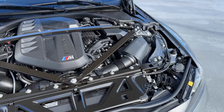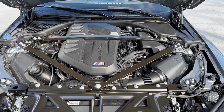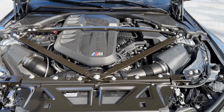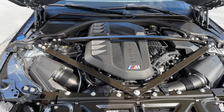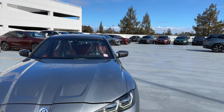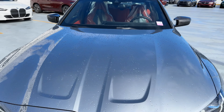So opening up, we have the S58 inline 6 3-liter twin turbo engine, providing 503 horsepower and 479 torques. So, very good engine. Oops, I don't think I closed that hood all the way. That was closed.